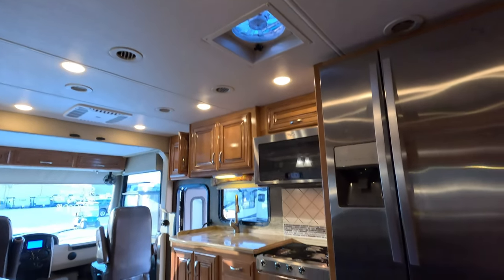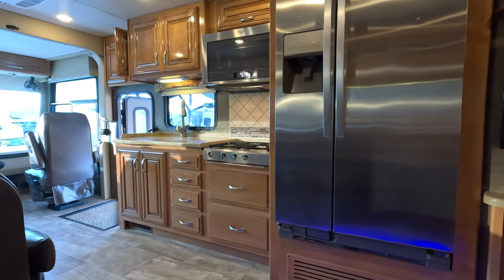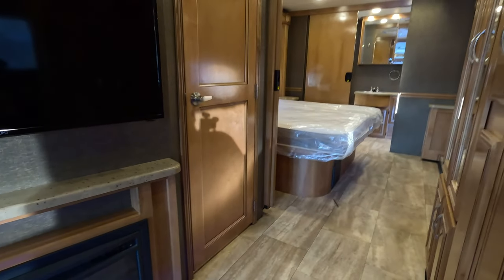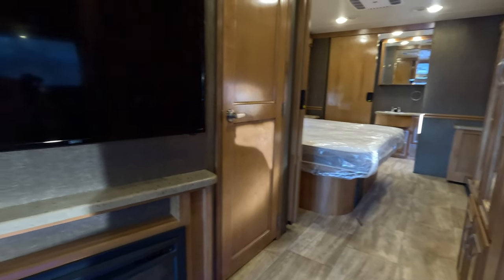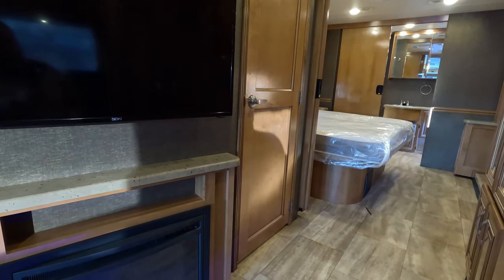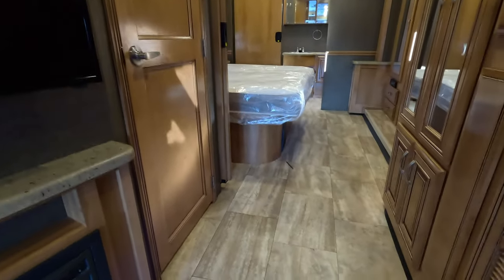Fantastic vent fan in the kitchen in case you burn something. You can vent out the smell. And I love this full wall slide because it allows the floor plan to be a lot more open. And it's a bath and a half too, forgot to mention that. And it's got a stack washer and dryer. You know, I don't know how much equipment you want in a 38 foot class A, but this has pretty much got everything you could ask for.